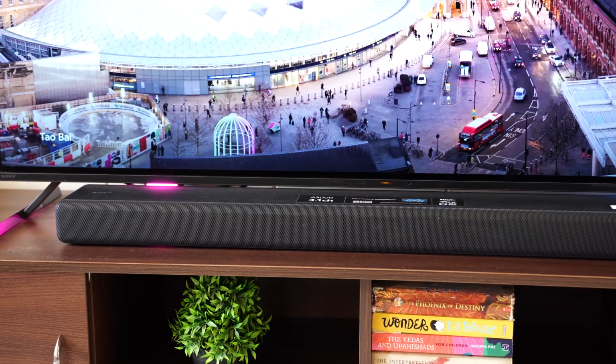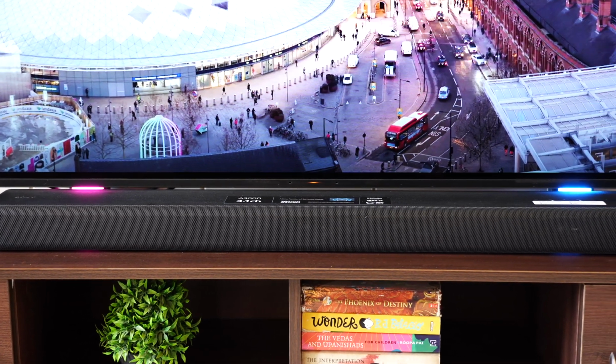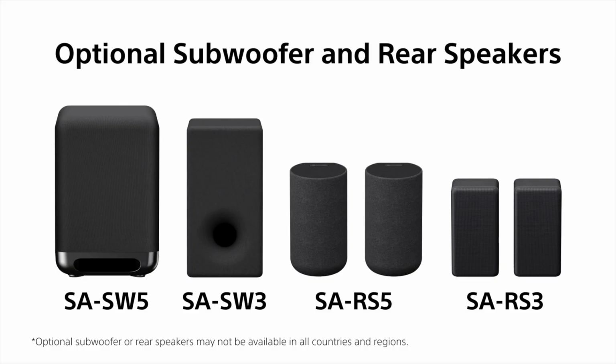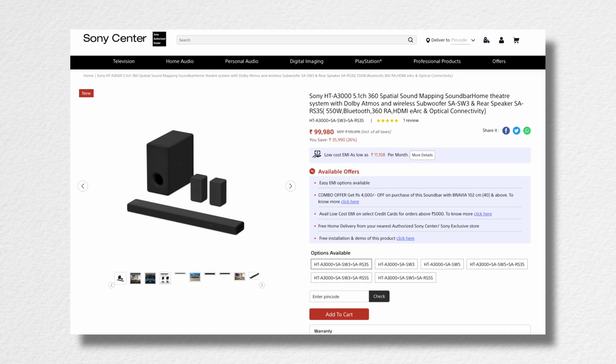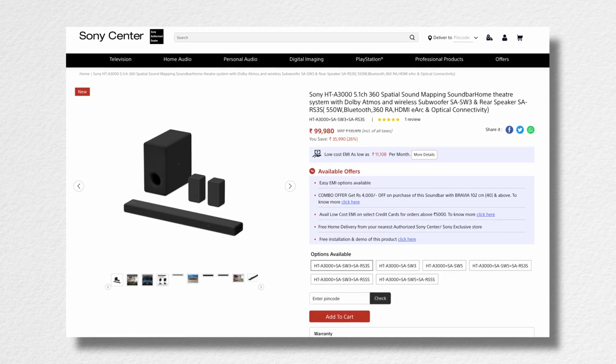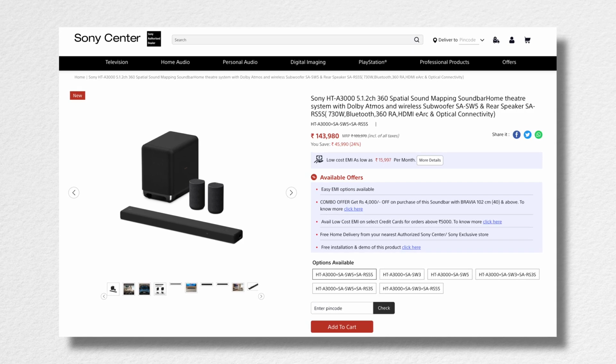Alright, final thoughts. So the Sony HT-A3000 is a premium soundbar to enjoy all kinds of audio, including true Dolby Atmos. As mentioned earlier, the best part is you can buy the subwoofer and rear speaker separately or later if needed. The whole setup is priced at $99,980 and you can buy it from Sony shop website.